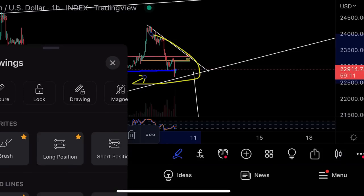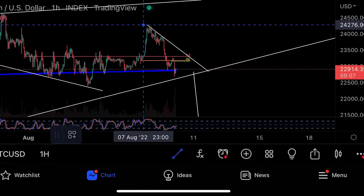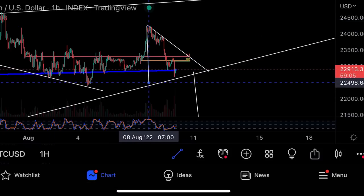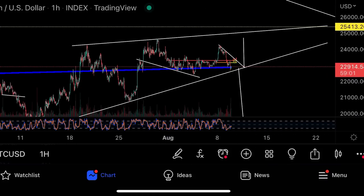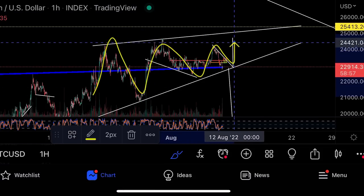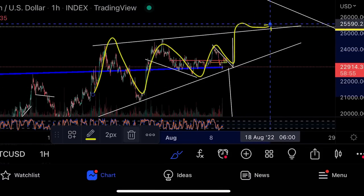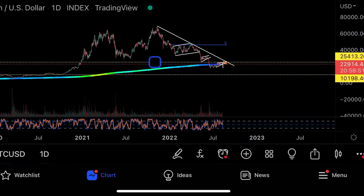So if we can hold this main trend line, and Bitcoin can move above here, we could get a breakout on the 11th back towards the top of this trend, back towards the top of this rising wedge. And we need to get above this rising wedge to remain bullish. And before Bitcoin is really out of a bear market, we need to break above this white.